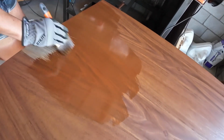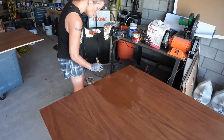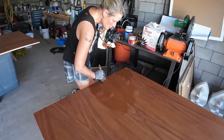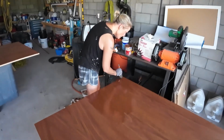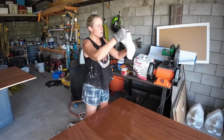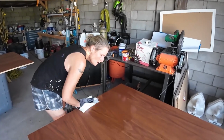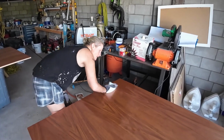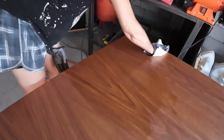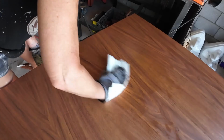And so we're putting it on with a brush, getting it all covered and letting it soak in, and then use a rag to wipe off all the excess stain. I hate staining. Esperanza is really good at it. But look at that grain pop, and that's what it's going to look like when it's cured all the way.